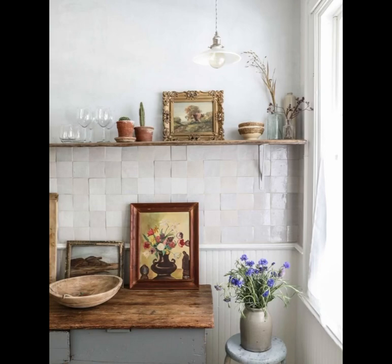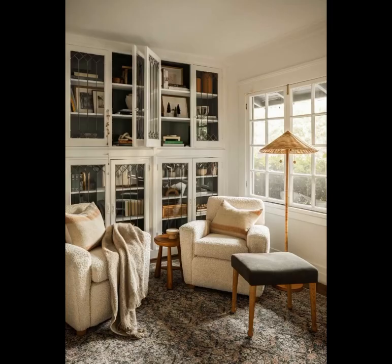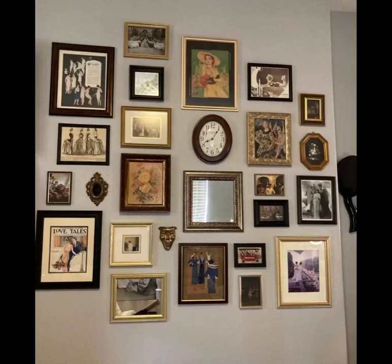Vintage home decor isn't just about old furniture and dusty relics. It's about capturing the spirit of a bygone era and infusing it with a fresh contemporary twist. So let's get started. To truly appreciate vintage home decor, we must first take a journey through time. Vintage style encompasses various periods from the opulence of the Victorian era to the sleek lines of mid-century modernism. Understanding these eras is essential for creating an authentic vintage look.